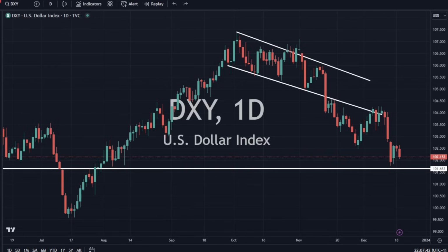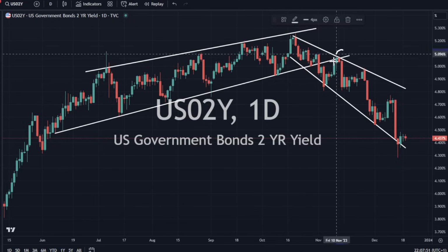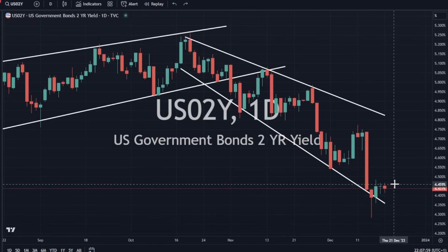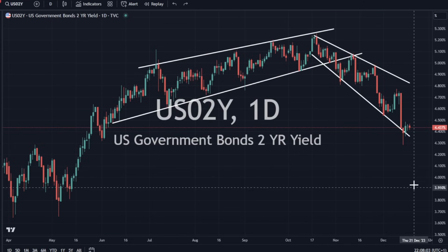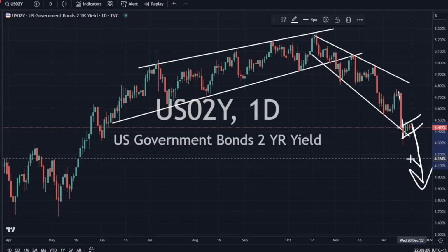So the dollar was down 0.35. The 2-year still looks incredibly weak, with further to fall. Generally when I see big selling pressure or big drops in yields, those big red candlesticks, and there just isn't any response from the buyers, I'm going to favor this to the downside. And this is just a flag pattern that's going to move to the downside.